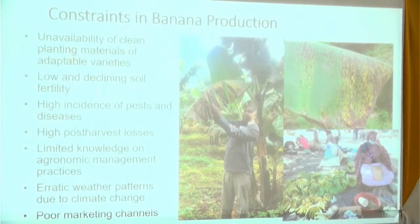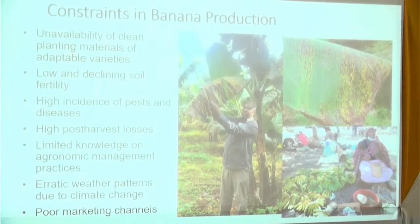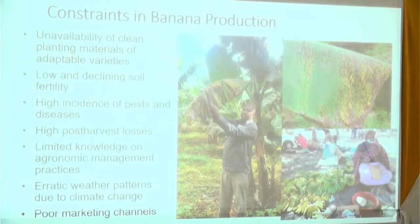And then we also have a problem of low and declining soil fertility. Soils in Kenya, the farming soils, have been used over the years. We also have high incidences of pests and diseases. And with the emergence of climate change, we are getting many new pests that were not there. And so there is an increase of pests and diseases. We have also high post-harvest losses of the banana. And we also have limited knowledge. Farmers have very little knowledge on how to grow the bananas in the right way. And I think we have already mentioned the weather patterns and the poor marketing channels.